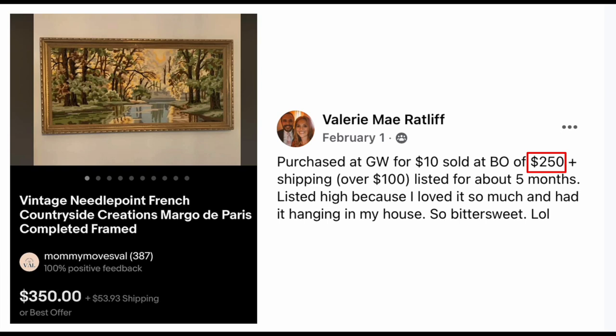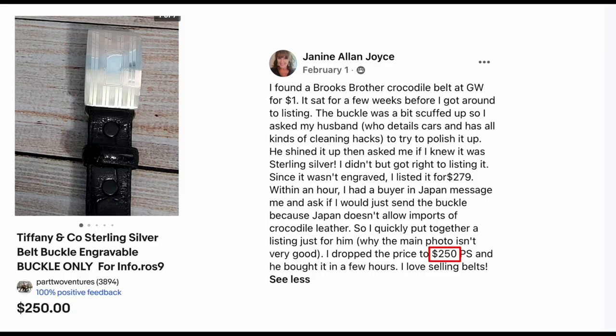$10, sold for $250. Janine Allen Joyce, our aerial yoga teacher and puppy trainer, found a Brooks Brothers crocodile belt at Goodwill for $1. It sat for a few weeks before I got around to listing. The buckle was a bit scuffed up, so I asked my husband, who details cars and has all kinds of cleaning hacks, to try to polish it up.